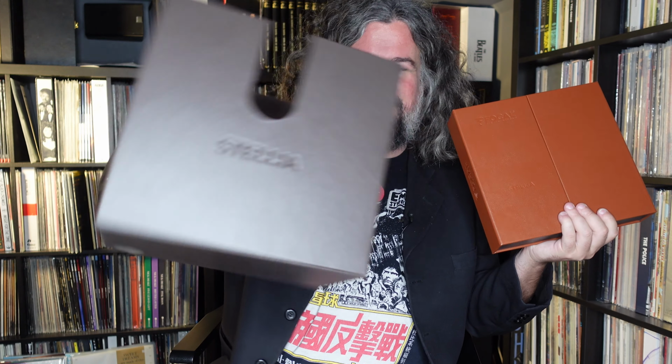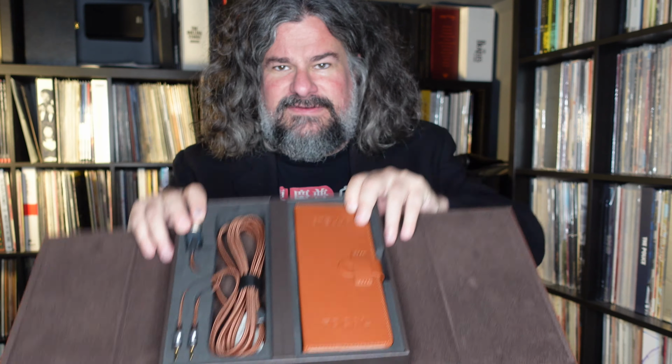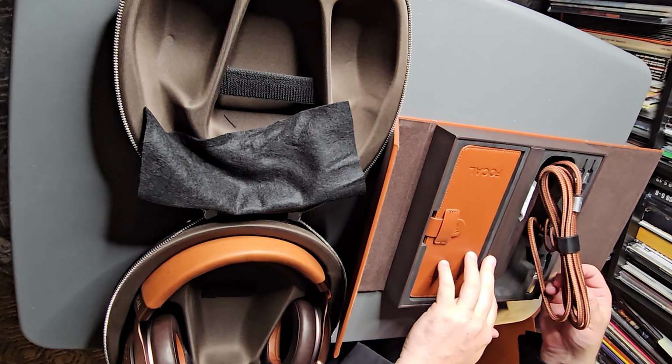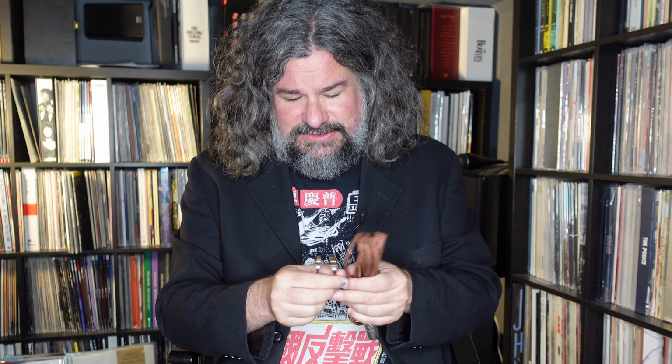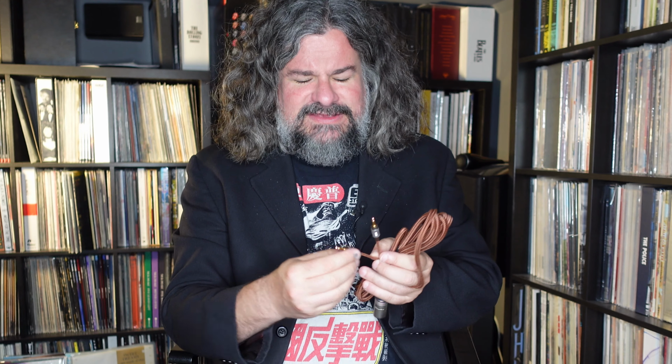And also inside the giant box, we have this. There we go. A nice, beautiful box. And inside here, we have these elements. So in here we have documentation, and here we have the balanced cable that it comes with. Now, unlike my Sennheisers that have a proprietary locking thing, which is a pretty decent one, these come with 3.5 millimeter single-ended cables. These ones do lock in. They actually have a little Focal locking mechanism.